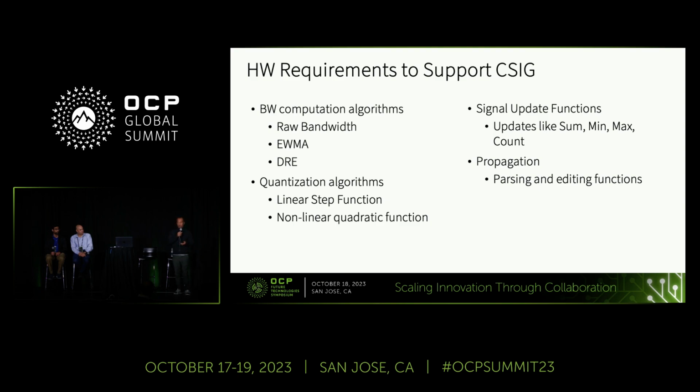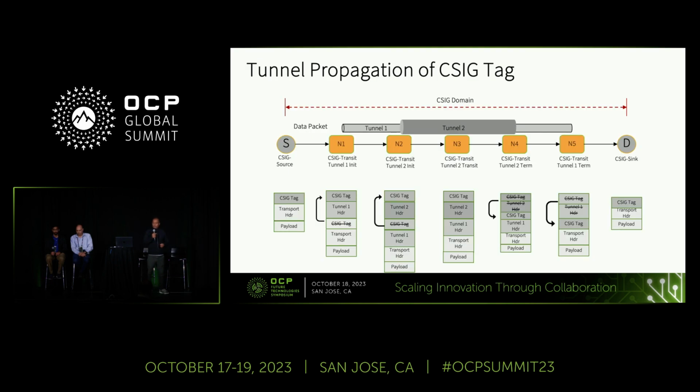Signal functions, updates I already talked about. Then let's go about the propagation. So this is one of the deployments where we see that the CSIG domain is traversing multiple tunnels. Packet comes in from the server, goes into a tunnel domain, which again goes into a tunnel domain. And if you see the CSIG tag, it stays at a fixed offset relative to L3 or L4 information. It never changes its offset. It's always at a fixed location, which is close to the top, depending on where we are looking. And because of that, the reflection of this information is extremely easy whenever we are going through the tunnel domains. Same thing, when the tunnel goes to the tunnel decap, we can take this information and put it into the decap packet.